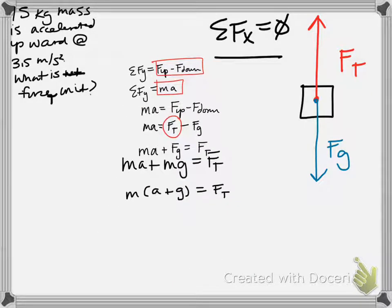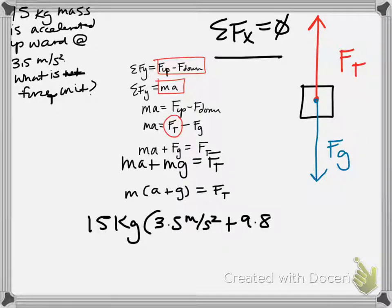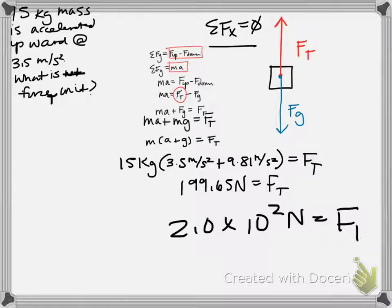So now, do we have everything we need to solve this? Sure. 15 kilograms times 3.5 meters per second squared plus 9.81 meters per second squared will give us the force of tension in that cable. Okay, so I've got a raw answer of 199.65 newtons. We have, what, 2 sig figs because of how poorly the problem was written. So 2.0 times 10 to the second newtons is the force of tension in the cable.